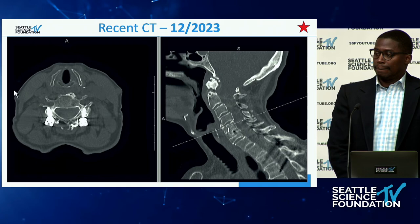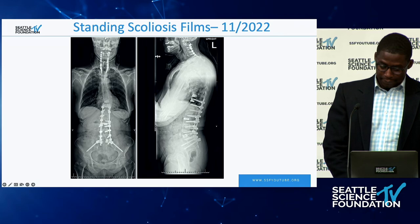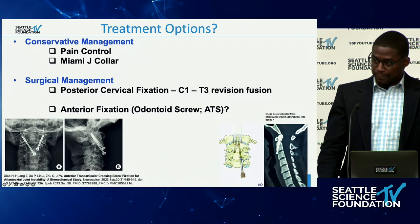You hate to take away all their motions. I'm embarrassed to say I have people that are fused from the skull to their pelvis, and you get there slowly over time. But I would probably still try to stop at C1 if I could.